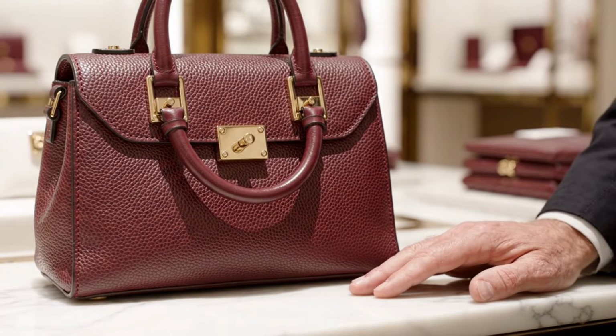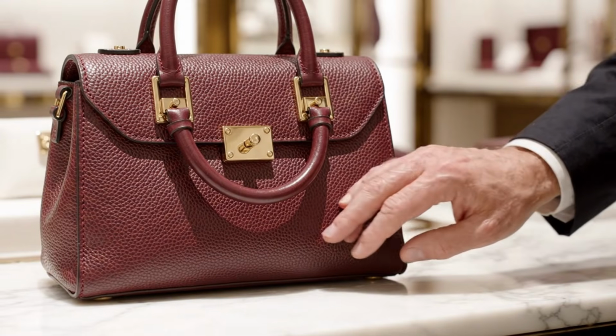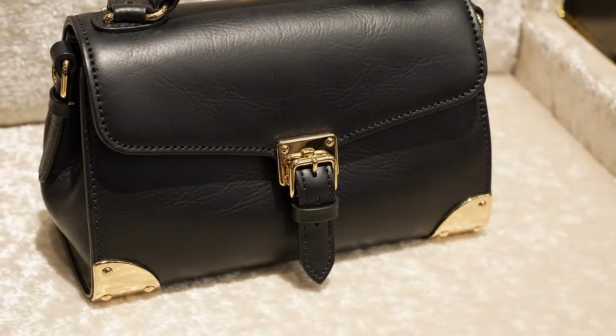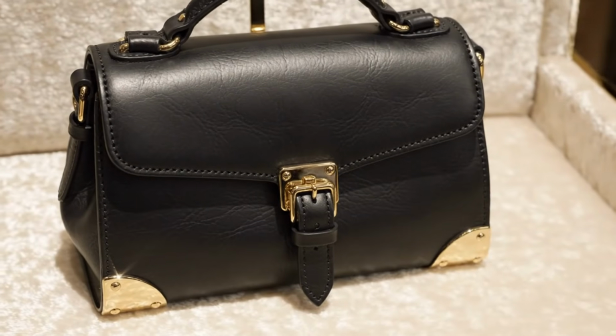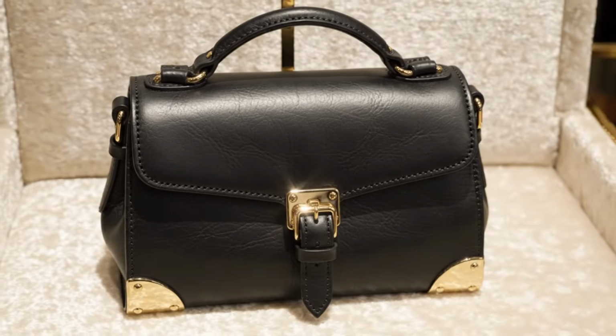A luxury leather handbag looks effortless, yet every polished surface reflects countless decisions made long before it reaches the customer. Smooth leather, precise stitching, polished hardware, and a carefully shaped handle create the refined appearance people immediately recognize.